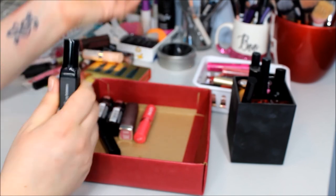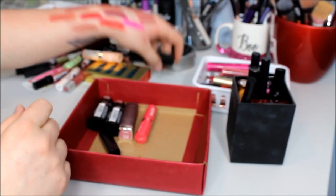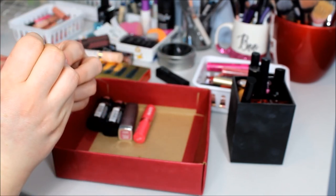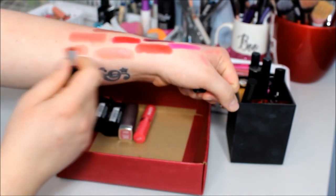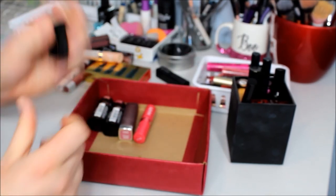This is just an e.l.f. lip exfoliator that I keep in here. I love the lip exfoliator. It's really nice. This is a Makeup Forever lipstick in Rouge Artist Naturelle. I got this from the same friend that sent me all the other stuff, and it looks like a shade that's right up my alley. Never tried a Makeup Forever lipstick, so I'm going to keep that.